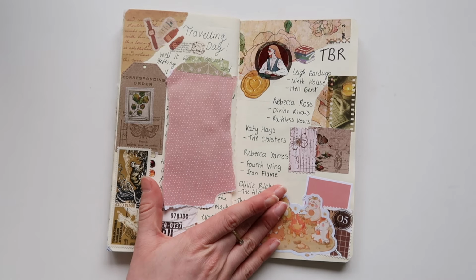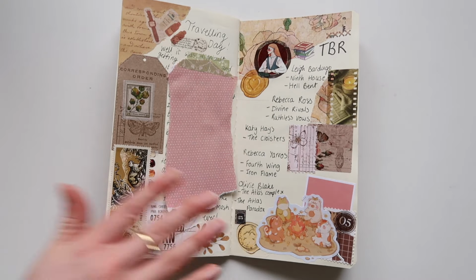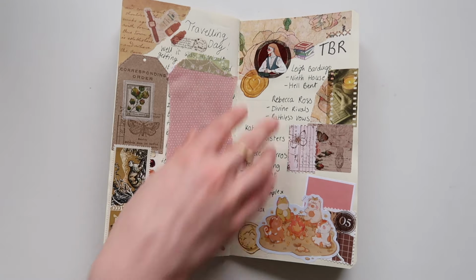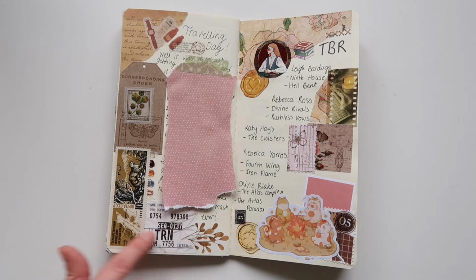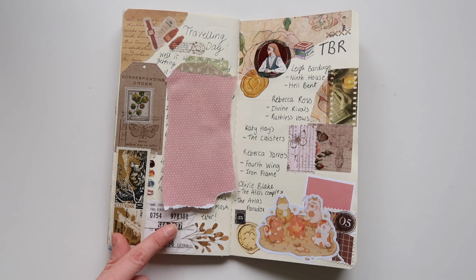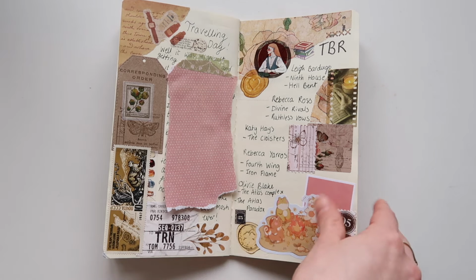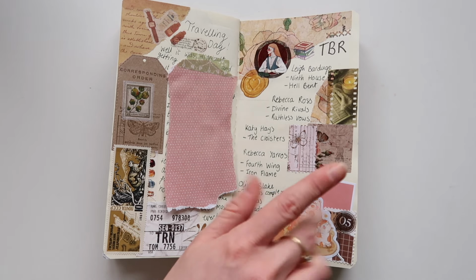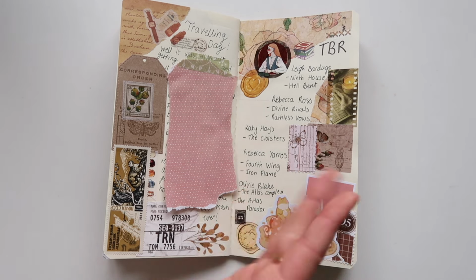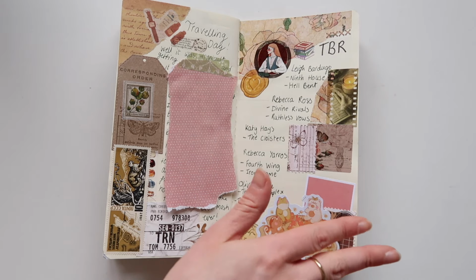So then I actually ended up doing these spreads whilst I was skiing in France in the hotel room. So I did a spread about the actual travelling day and just added some bits from my suitcase that they'd stuck on. And then I was thinking about lists of books that I wanted to read. So I added this to be read list in my journal because a lot of these I spotted in the airport where the bookshop was.